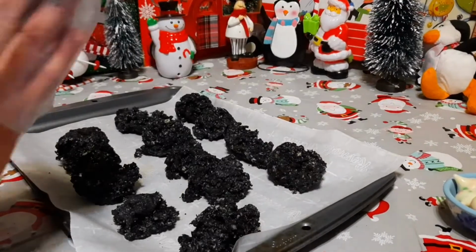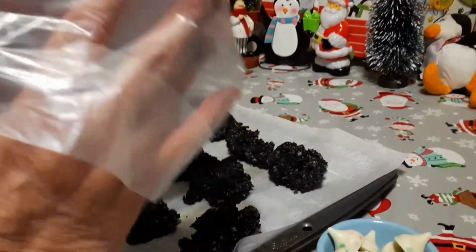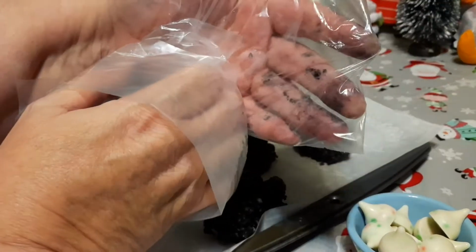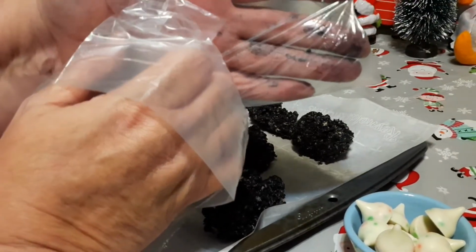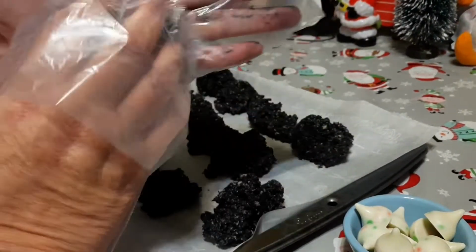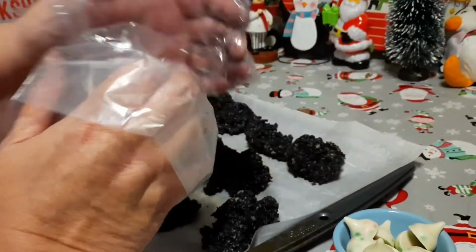Okay, and now we're back. If you have the gloves, like I said, you can put gloves on your hands right now. I've been doing it without anything, and it's okay. Like I said, this will wash off. It's like anything else, it's not going to stay there permanently. I just put a couple of little sandwich baggies over my hands.